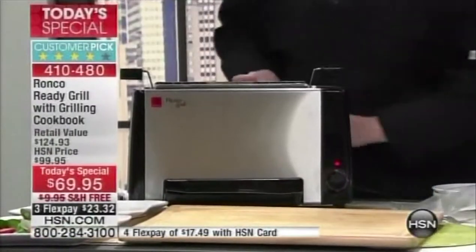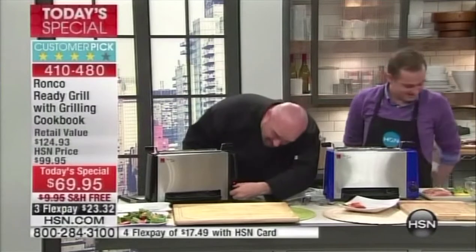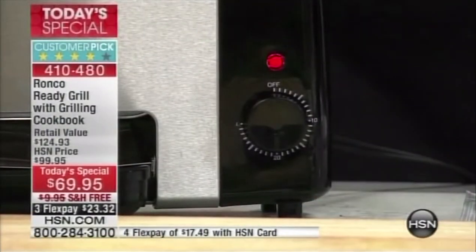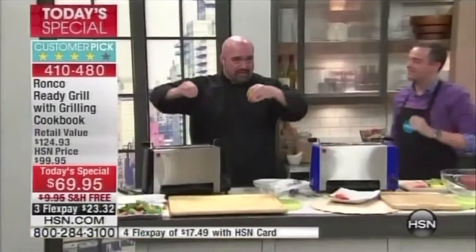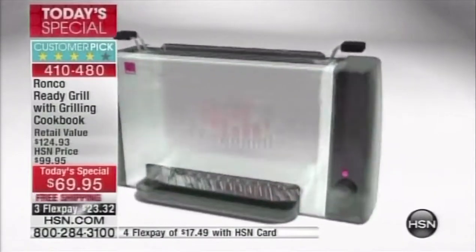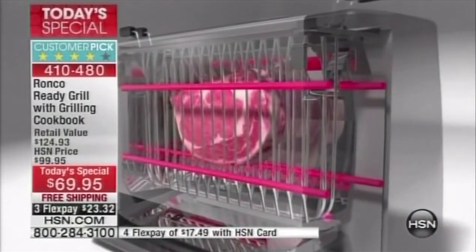Now, come on around front here, guys. There's one dial. You want simple, you want easy. This is what we're talking about. I'm going to set this for 20 minutes. Now understand something. This isn't going to boil the chicken. This isn't going to steam the chicken. This isn't going to do whatever a microwave does. It's actually going to give you that perfect grilled taste, and here's how.